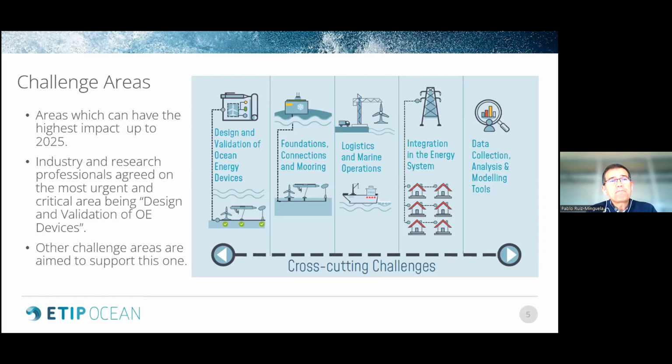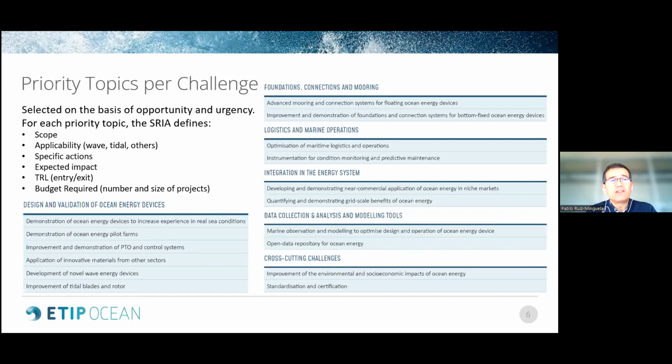Then these challenges are also structured in priority topics, which were selected on the basis of opportunity and urgency. For each priority topic, the strategic research and innovation agenda defines its scope, applicability, whether this is wave, tidal, or both, specific actions, expected impact, the entry and exit TRL, and the budget required in terms of the number of projects and the estimated size of projects in order to accomplish these goals.